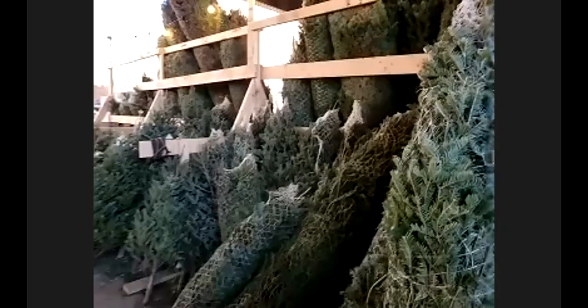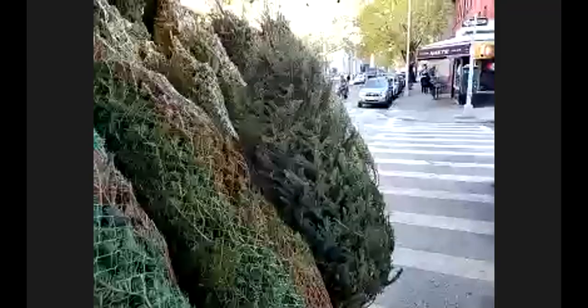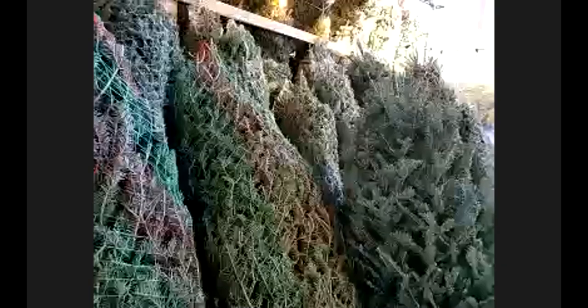So what we do is give it a fresh cut, about half an inch taken off the bottom right here. The goal is to get that tree back inside water within 3 hours. Once it gets into the home, you really need to check it often for the first 72 hours, because the tree is really going to suck up water.